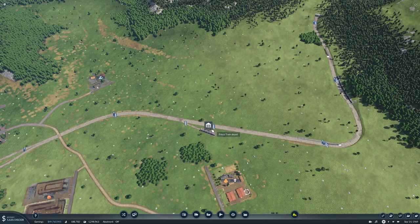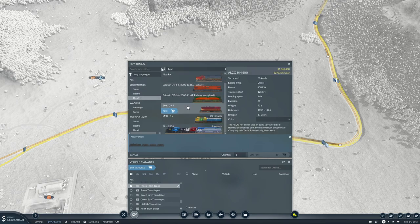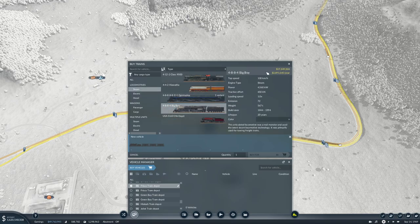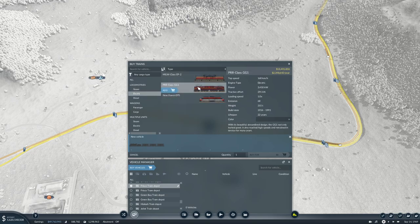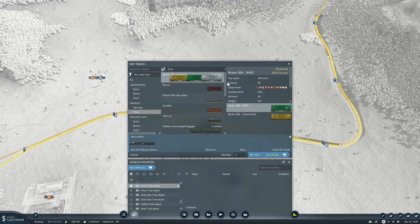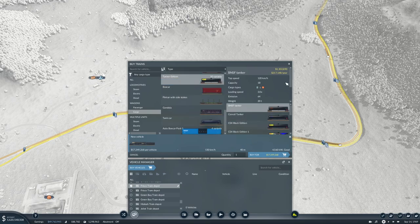Alrighty. And then we can buy some vehicles. We definitely want steam on this, I think, because that is just the most powerful. 105, no, steam. 130 kilometers an hour. Electric can do 160, but it can't take the same capacity. So I think it's going to be big boys for now. It's going to be changed later, but for now it's going to be big boys. And we are going to go with some of these tank cars. Yeah, these tank cars. And we'll start from the bottom.